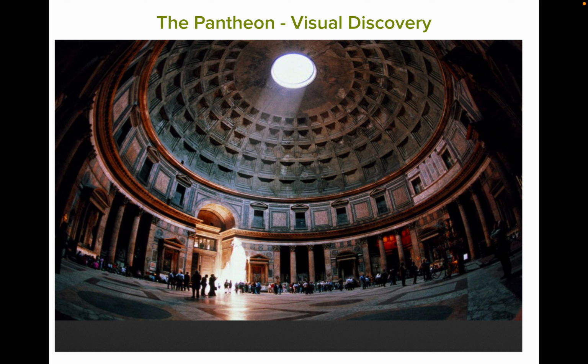All right, so what I was originally going to have you do is just take a look at the inside of this beautiful structure and just take about 10, 15 seconds of visual discovery and just look. So I'll go ahead and let you look at this slide. Go ahead and look at everything that you can see and see what you notice.